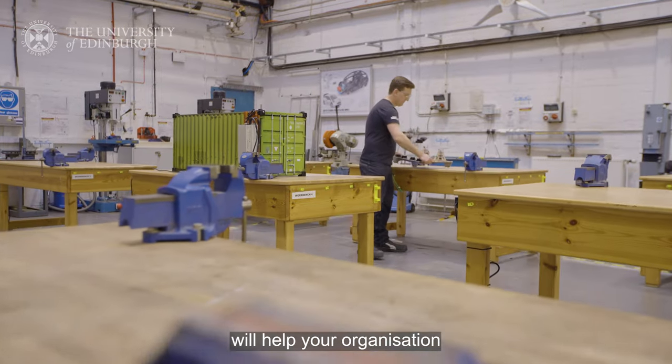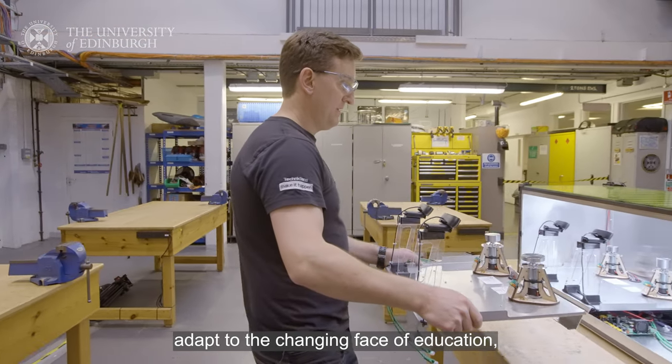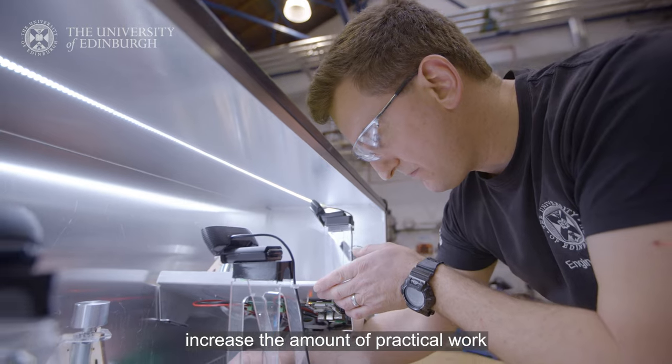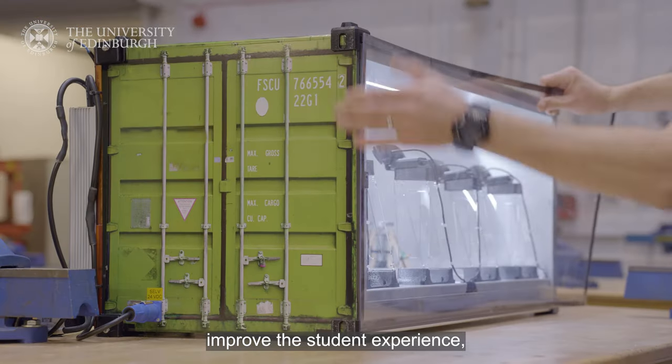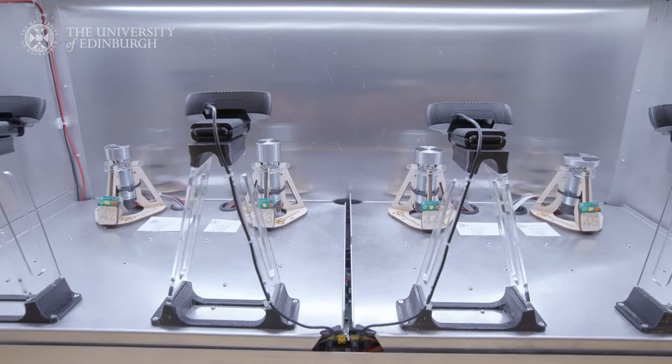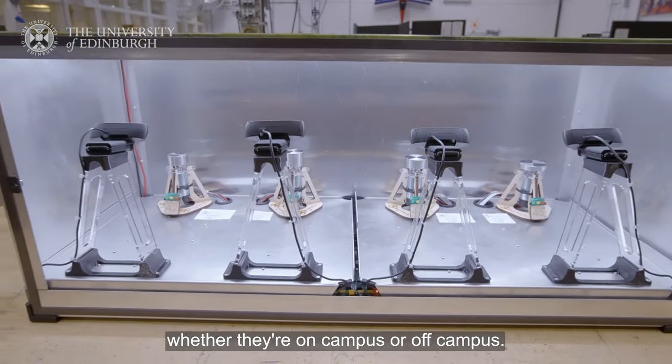Practical Remote Labs will help your organization adapt to the changing face of education, increase the amount of practical work that you're doing by a factor of 10 or 20, improve the student experience, and allow you to take on new courses and grow student numbers, whether they're on campus or off campus.